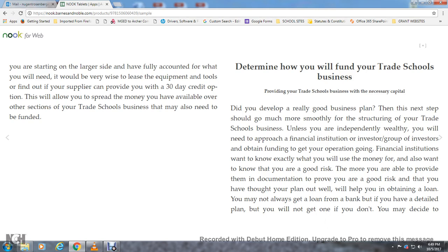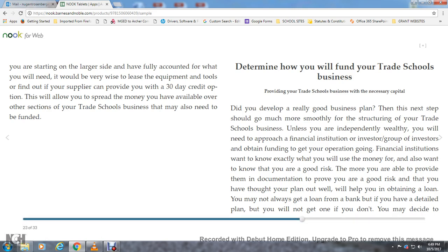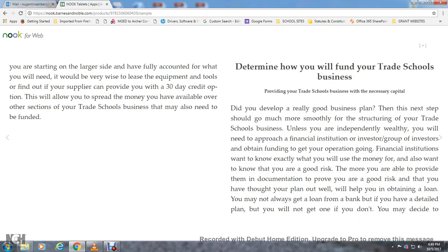Financial institutions want to know exactly what you will use the money for, and they also want to know you are a good risk. Provide them with documentation showing that you have thoroughly thought out your plan, which will help you obtain the loan. You may not always get a loan from the bank even if you have a detailed plan, but you will not get one if you do not.